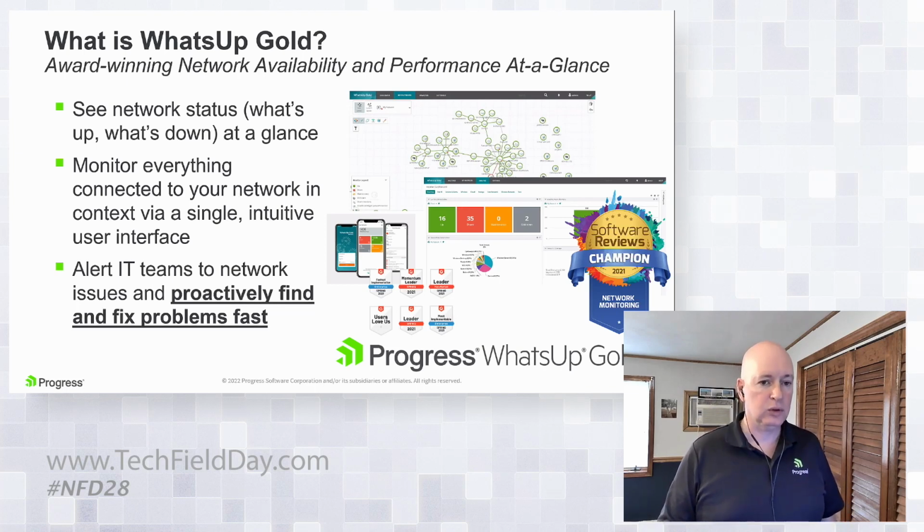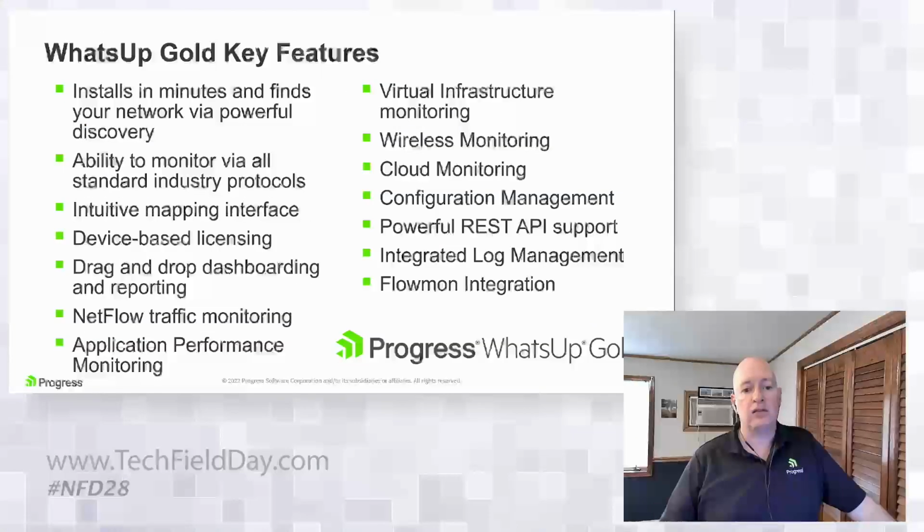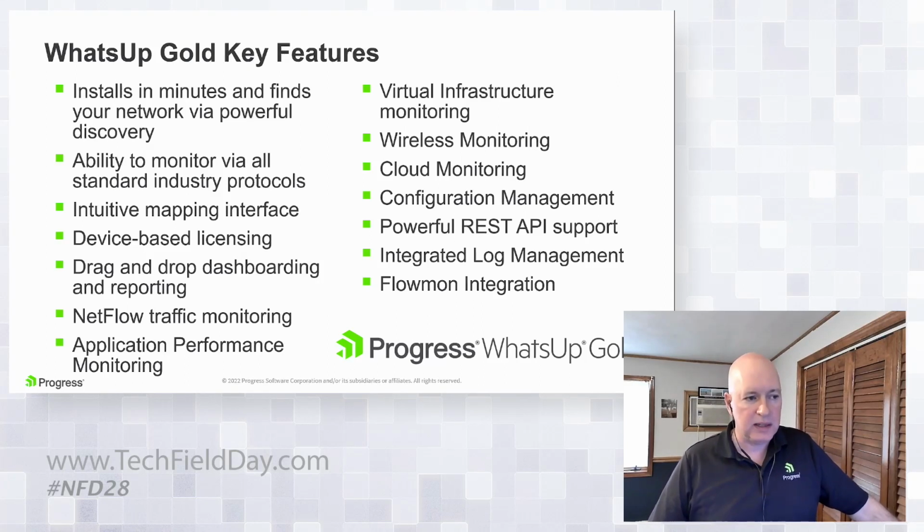The main goal of WhatsUp Gold is to allow IT teams to resolve an issue before their users are ever impacted by it. And I'm quoting a customer here, that is the holy grail of IT. We didn't come up with that, they did. It's got a variety of features, and this is a fairly high level. Jason can spend the next hour talking your ear off about this if you really care, but these are the key features we want to talk about with WhatsUp Gold. I'm going to go over them at a high level, but then go into them in a little bit more detail in just a second.